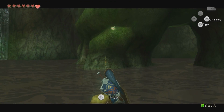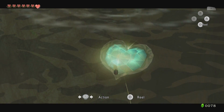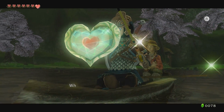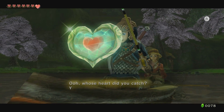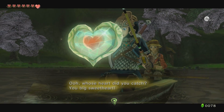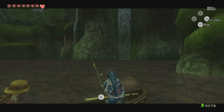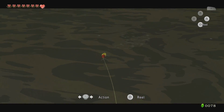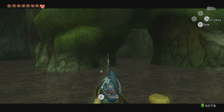It's mostly for fun. And you can get a nice Hylian Loach to get your picture on the wall. She gave us some hints on how to find that. She clapped for us. What's that? A piece of heart? Ooh, whose heart did you catch, you big sweetheart? Don't be shy, this one's yours to keep. All right. She almost has the fake affection of someone who's working at a place and trying to butter you up so you spend more when you're there.